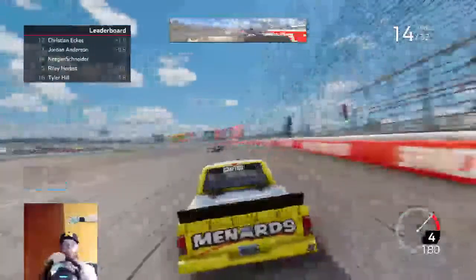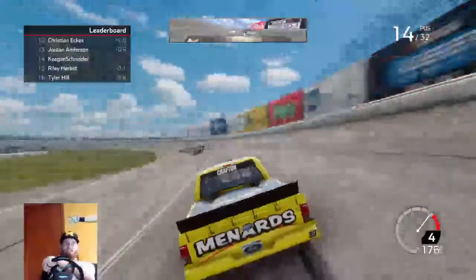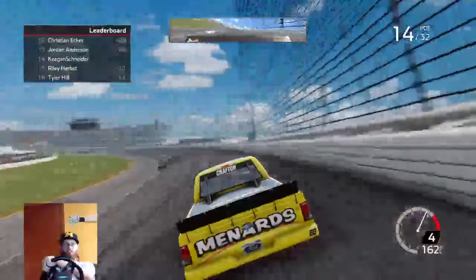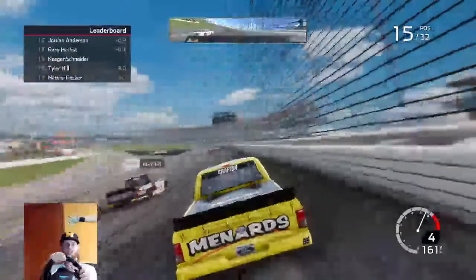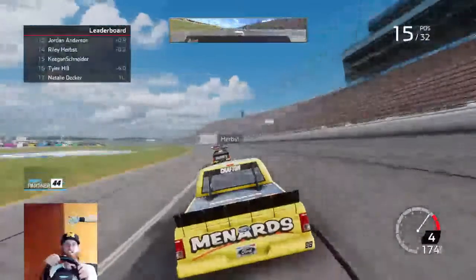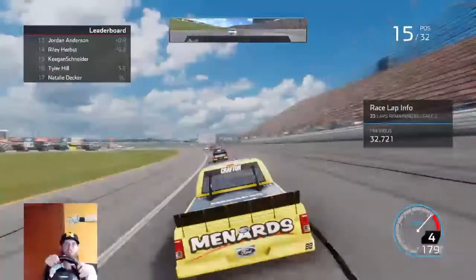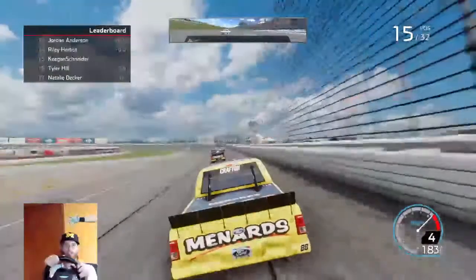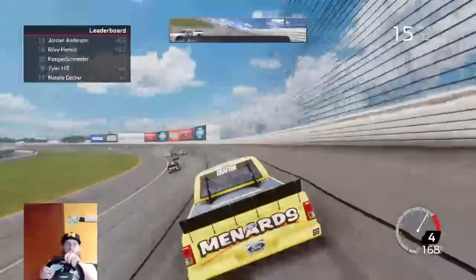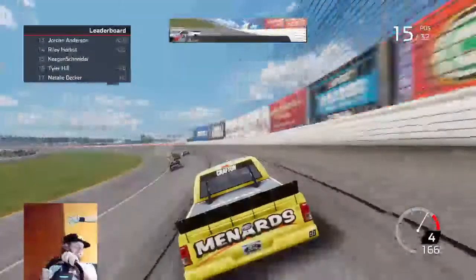Oh, Crafton! Oh, man! Late block there on Riley Herbst, trying to pull back up in front of him. Herbst slingshots around to the inside off of turn 4 and finally gets around Crafton. They fell back to 14th and 15th on the restart. That is insane how much track position they lost. Crafton restarted 4th. Herbst restarted 2nd.